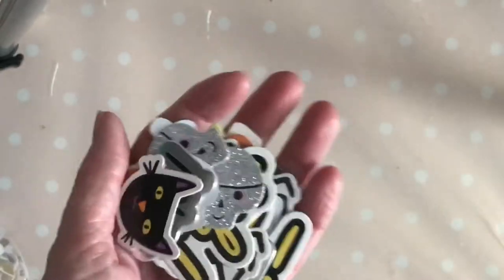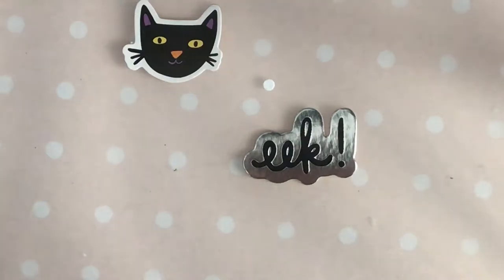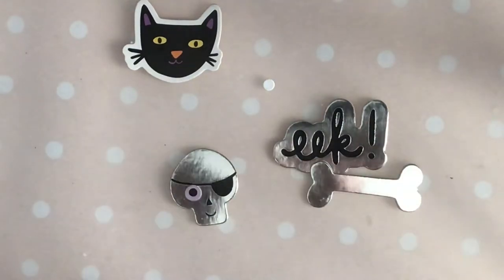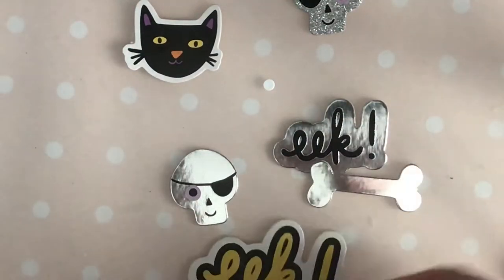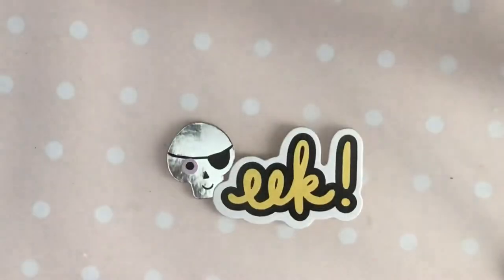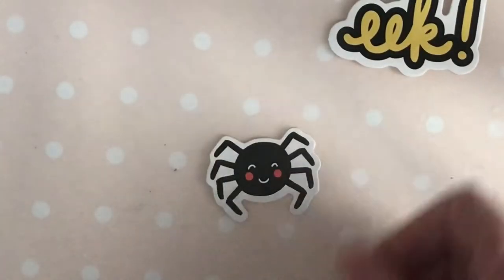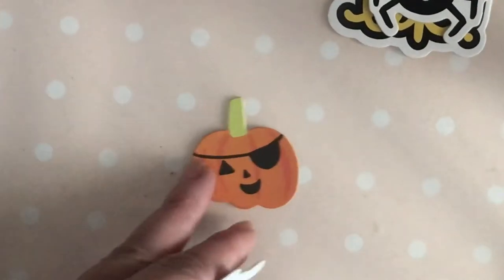I know the ones that I have from last season's, I take them out of this bucket because the bucket's just really big. All right, I'm gonna zoom in nice and close, and we have this cute kitty cat. That eek. Lots of silver stuff this season. This is really nice glitter. Then we have another eek. Move him out of the way. And this fun spider. We have a pirate pumpkin. He's cute. Zoom in.